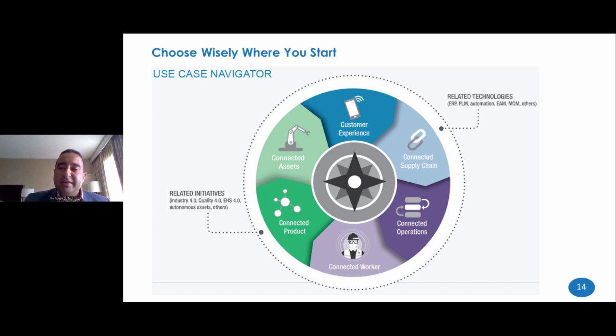And in the use case navigator, the question was, where should I start as an organization? So I'm thinking big, but I want to start small. Do I want to start on my connected products, on the actual products I'm producing? Do I need to augment the worker, the operator, as in connected worker? Do I need to do something in supply chain? Do I need to do something with customer experience?